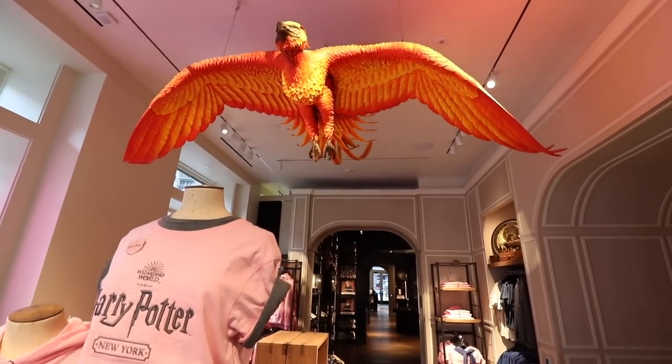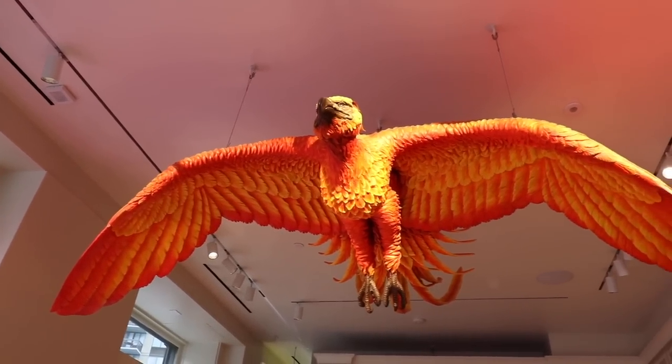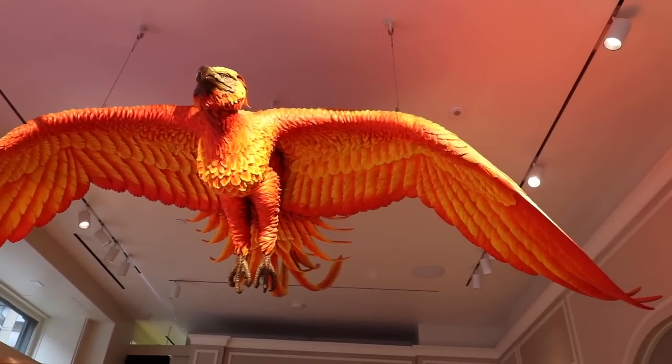Right now we are at the front of the store. This is the local room. You're going to find a lot of Harry Potter New York store branded merchandise, as well as some MACUSA, or Magical Congress of the United States, merchandise. Also in this room is the beautiful giant handmade phoenix that was made specifically for the store by the prop makers of the Harry Potter films.